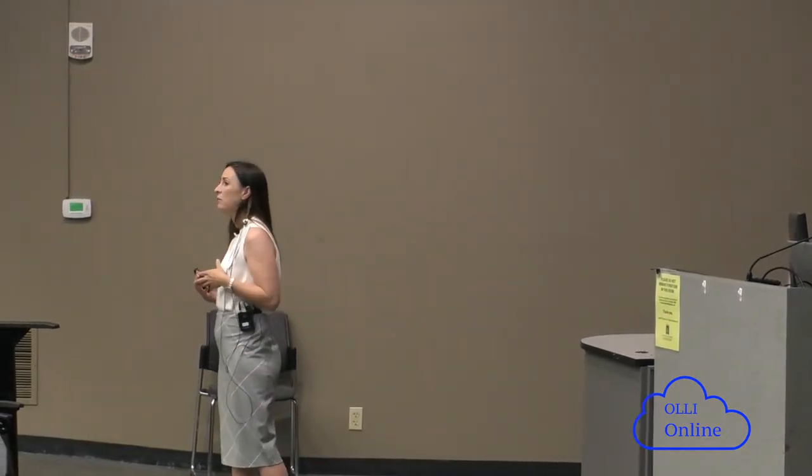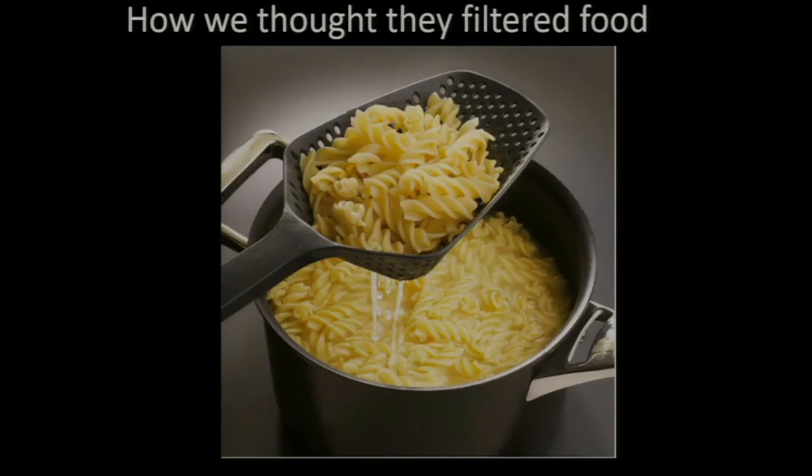All of the literature up to the point that I started this said that they were sieve filter feeders. Sieve filter feeding is basically what you do with pasta. You boil your pasta, you strain it through a colander, anything that's larger than that pore size is going to stay, anything that's smaller than that pore size is going to exit out with the water. And this is what every piece of literature up to this point had said, this is how manta rays filter. This is how whale sharks filter. All of the big things, even whales, this is what is still currently believed about how whales filter. I don't think so, but I haven't studied that yet.